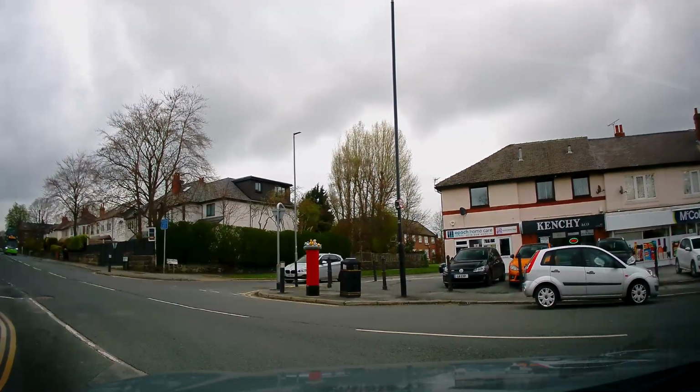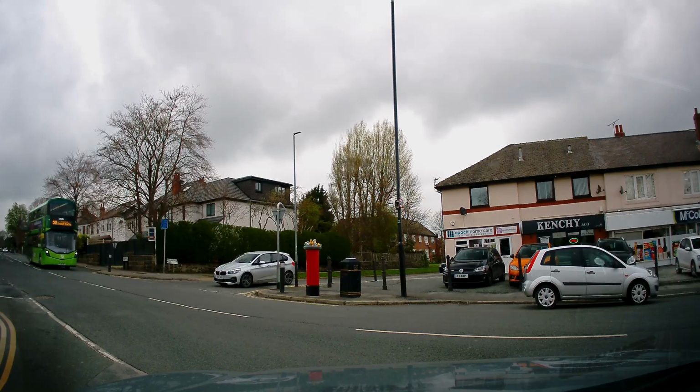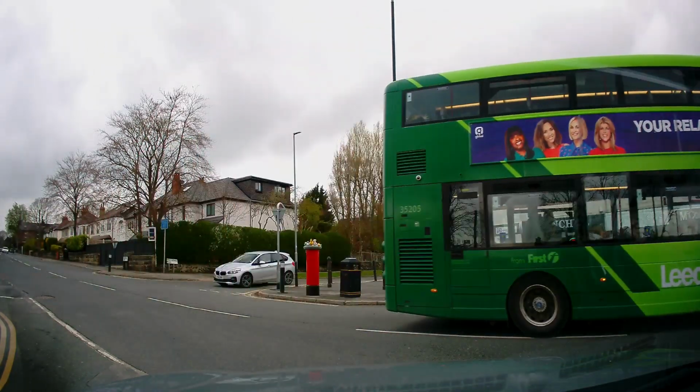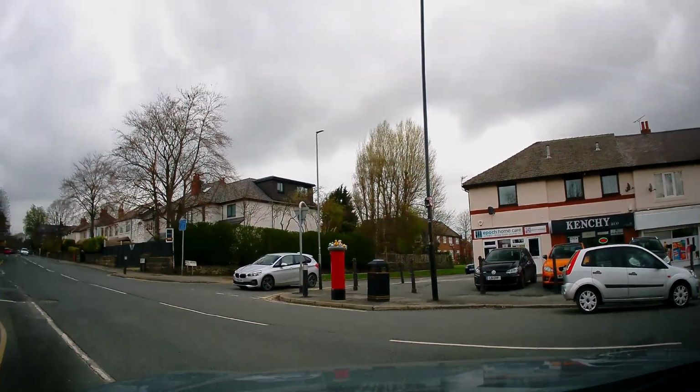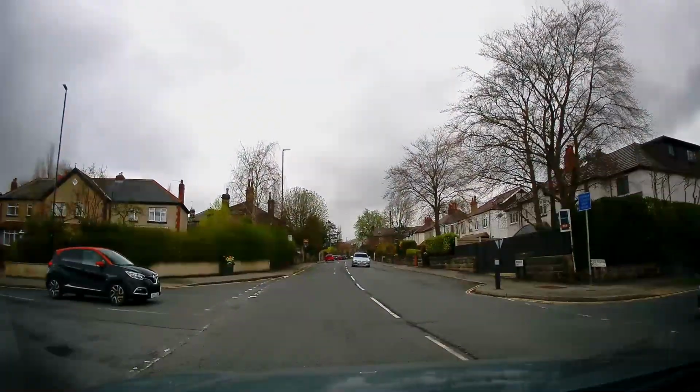So I'm looking, I've moved forward in my seat. There's a bus coming, so it's going to be pretty stupid if I go into the middle of the road. So I'm going to wait here. Now that bus will stop over there at the bus stop. That's where he normally goes. I'm looking to my left, I can see a car that's looking at me. I can see a silver car there. So I'm moving out, and now I'm going to signal right. I'm going to turn right here.